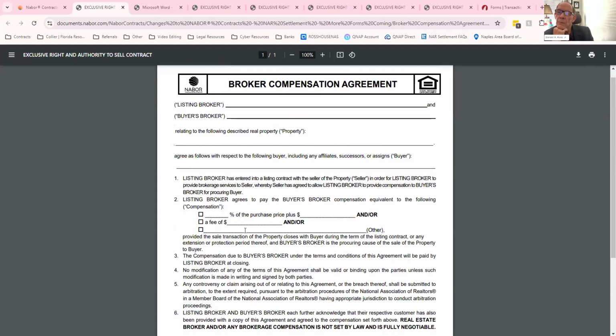Yeah, so this would be fine. If you don't have a compensation agreement at the time you make the offer, throw this in there, and then you can make your offer. You don't have to wait for the listing agent to respond to you. You can quickly get in there.